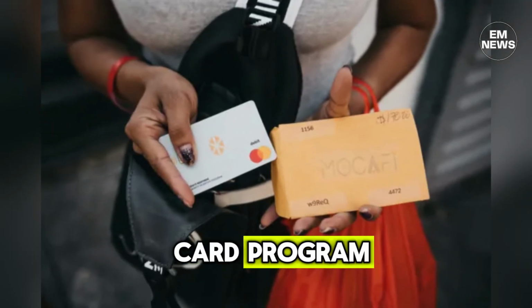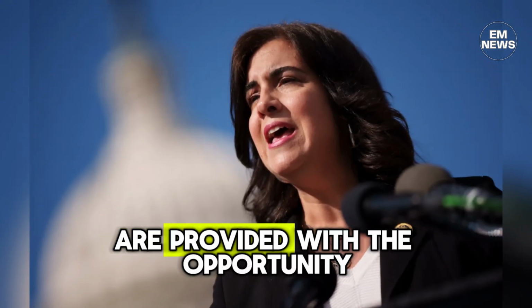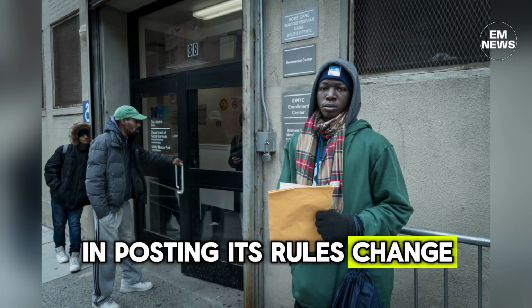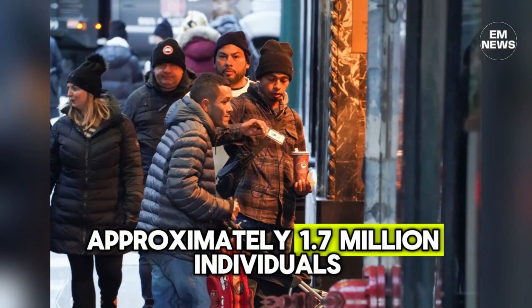"The New York City Identification Card Program, IDNYC card program, was established to ensure that New Yorkers are provided with the opportunity and peace of mind that come with possessing a government-issued photo identification," the City Human Resources Administration said in posting its rules change. "To date, the program has enrolled approximately 1.7 million individuals.